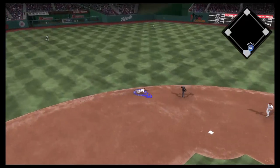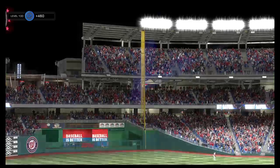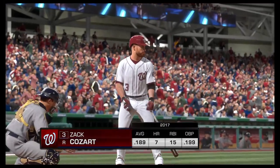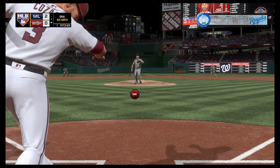Ground ball sent back up the middle. Cozart makes a great play. It's there. He got him. Here's the shortstop, Zach Cozart. He'll lead things off here in the bottom half of the first. Swing and a miss that time.